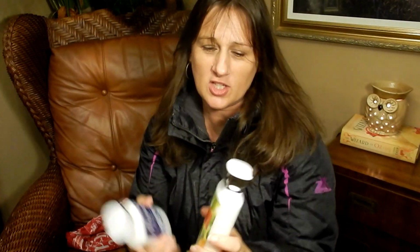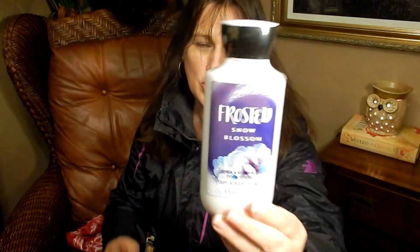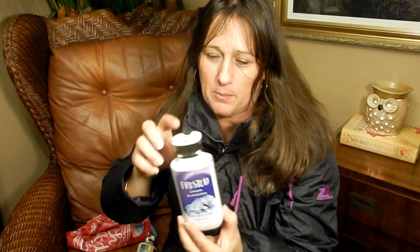Then I got two for Christmas presents for my daughters. The Love and Sunshine, which is more like a fruity smell, and then the Frosted Snow Blossom. Oh, beware of the air that's in the lotions. This one has a bit more of a flowery, perfumey smell. I can't believe that just happened.